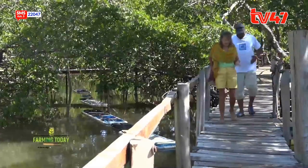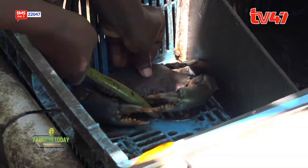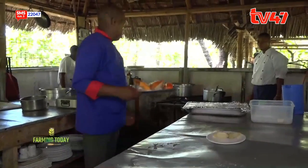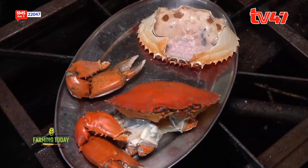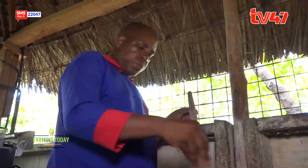This crab eatery is popular with tourists, and getting crabs from the cages is an experience of its kind. But from farm to fork, this type of fish requires intensive care in its preparation.